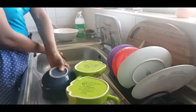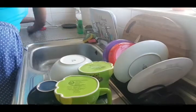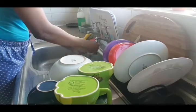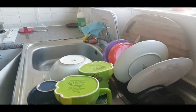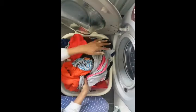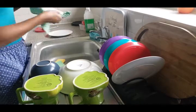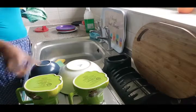Then I wash the clothes left from overnight. I normally wash at night time because it's cheaper, and then in the morning time I take the clothes out and I put them in the garden. The plates are already dry. I'm just wiping them. Normally my daughter does this for me, but sometimes I just do it myself.